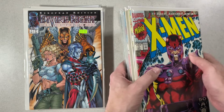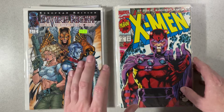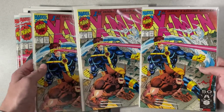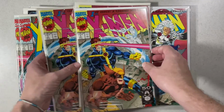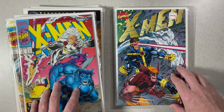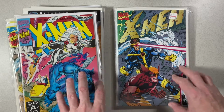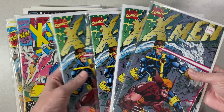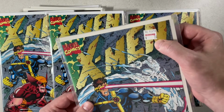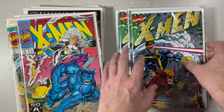All these copies that I'm going to show were all $1 bin buys. Two of the Magneto covers. I got three of this cover. I got one of this one. I couldn't find the Colossus, Rogue, Gambit, and Psylocke cover, though I'm pretty sure I have that version. But even the deluxe edition one, I've got 4 copies of this one. Even this one, I got at Half Price Books for 75 cents. Like I said, anytime I came across this, I bought it.